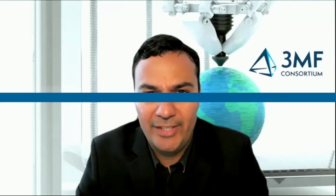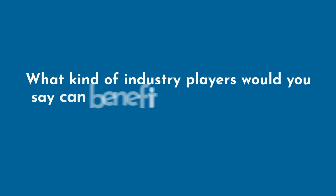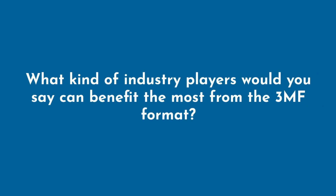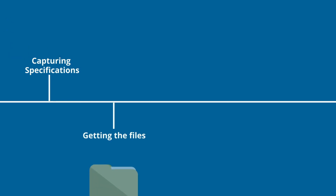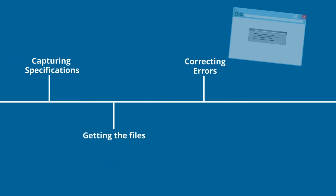So what kind of industry players would you say can benefit the most from the 3MF format? Yeah, we'll stick with the flavor of the article in our conversation thus far. So I'll talk a little bit about service bureaus and then designers. From a service bureau standpoint, it's all about transaction cost. There's a certain amount of cost, whether you produce in-house or outside, of getting a job through the system. Capturing specifications, getting the files, correcting errors, all the things that go along with that.